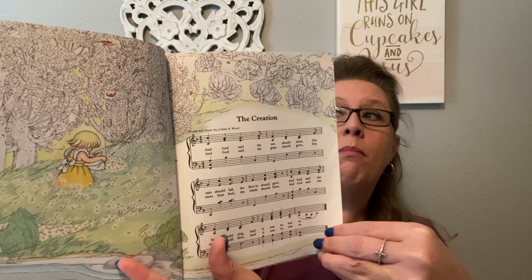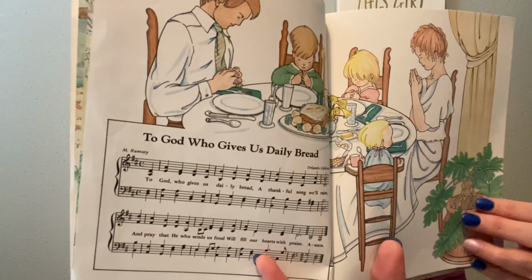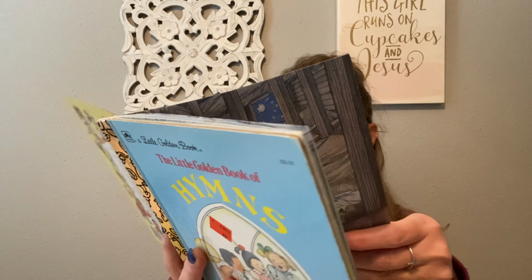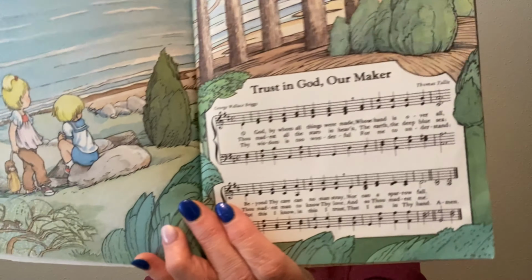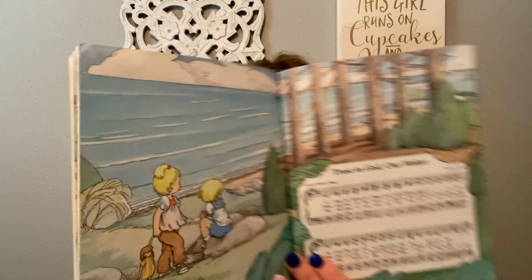I did not see any markings. A lot of times kids will mark in the book. This one is To God Who Gives Us Daily Bread. So little prayers. Oh, I do see a little tear in this one. There's a little tear on the back sheet of this for an evening prayer. But I thought that was, oh look, trust in God, our maker. Very important. But I love the graphics for that as well as the fact that it had some music with it.